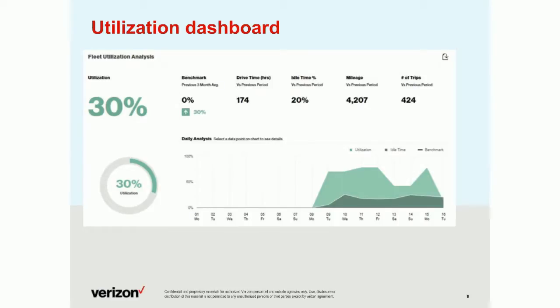Understanding key utilization metrics for your fleet, like how often they are being used or how much downtime is spent idling, will provide you the key information you need to budget jobs and customer interactions.